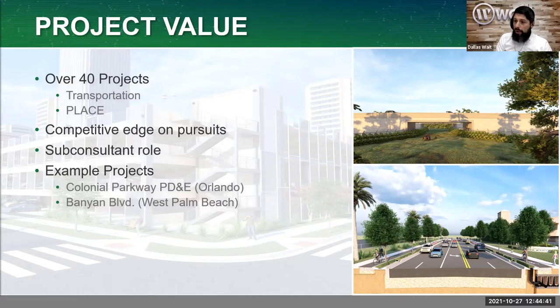In the top right-hand corner, you can see a wildlife crossing that was put together for a proposal, a 3D typical section in the bottom right-hand corner. That's also for the Banyan Boulevard project. And then behind the text, you can see a parking garage that we did where we were able to add different aesthetics and facades onto a parking garage.